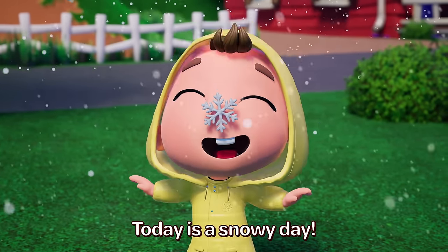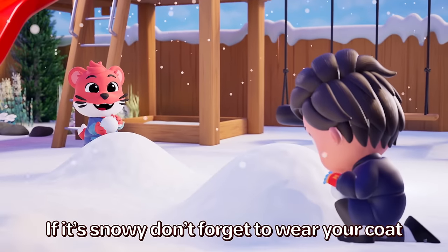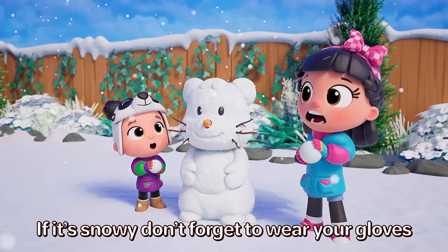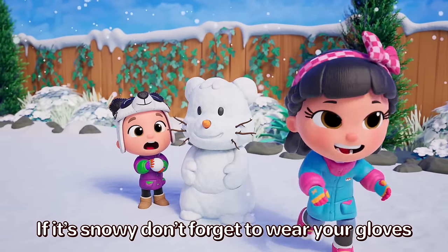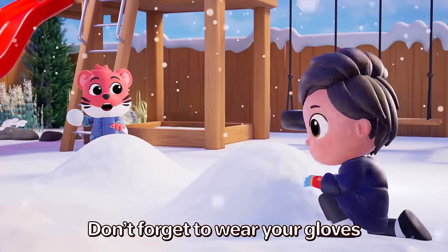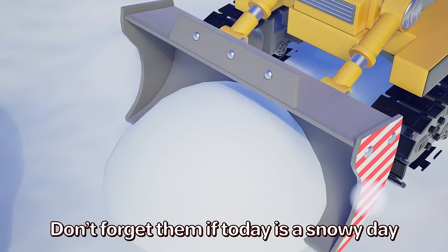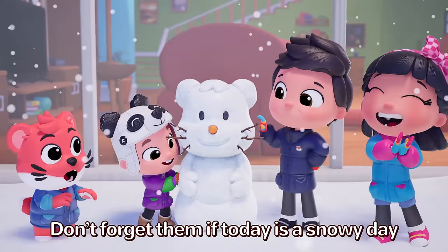Today is a snowy day. If it's snowy, don't forget to wear your coat. If it's snowy, don't forget to wear your gloves. Don't forget to wear your gloves. Don't forget to wear your coat. Don't forget them if today is a snowy day.